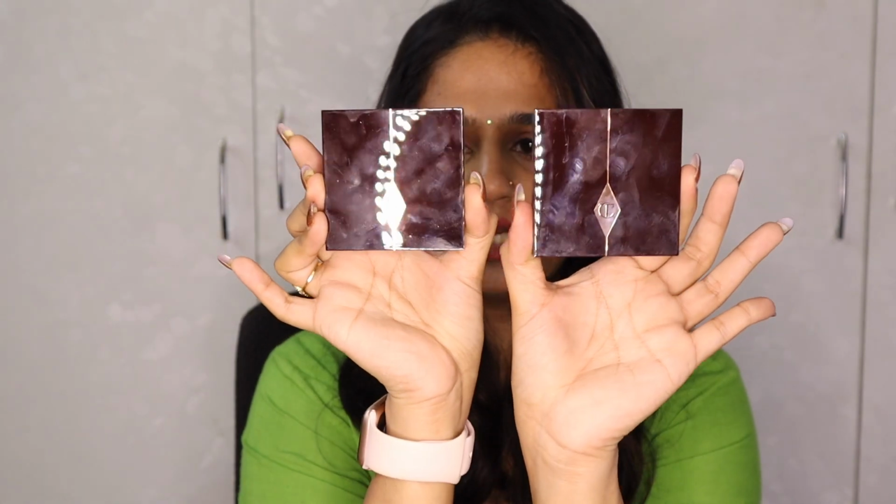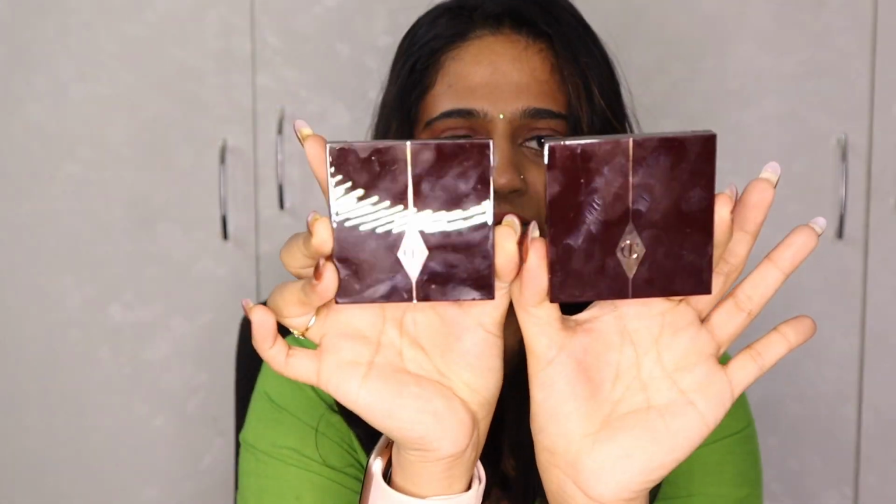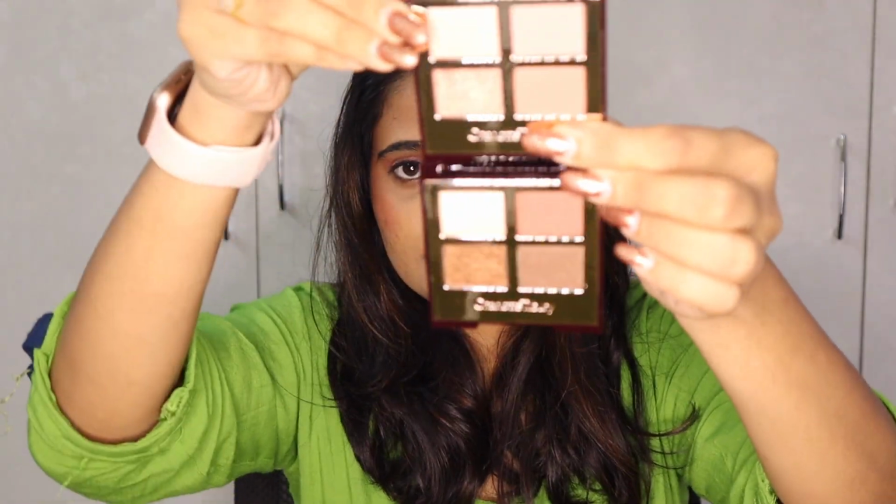Like, the outside carton is different, but when you put them side to side, you don't know which one is Pillow Talk and you don't know which one is the luxury palette. Both of them look identical. So I'm going to open and show you guys what Charlotte Tilbury's luxury palette looks like, as well as Pillow Talk. Alright, this is how they look.